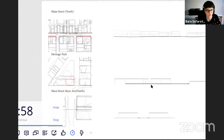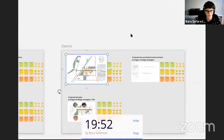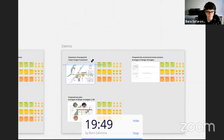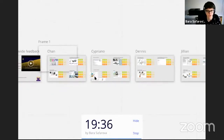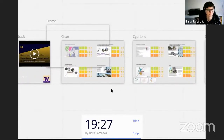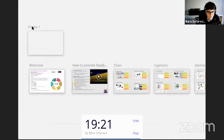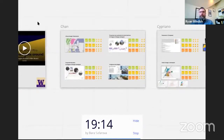Thanks so much, Dennis. Yeah, so I'll open it up to everyone for feedback now, and let me know where you want me to zoom to. Please feel free to browse around the first 3 students' work and type in comments or draw over their work, or just tell us your comments. Oh, yeah, whoever would decide. I guess I'll hop in.